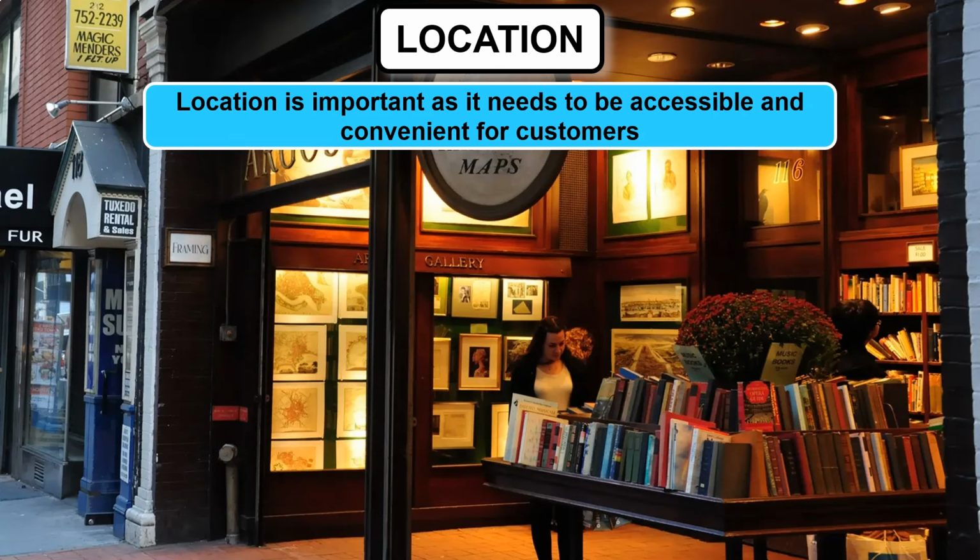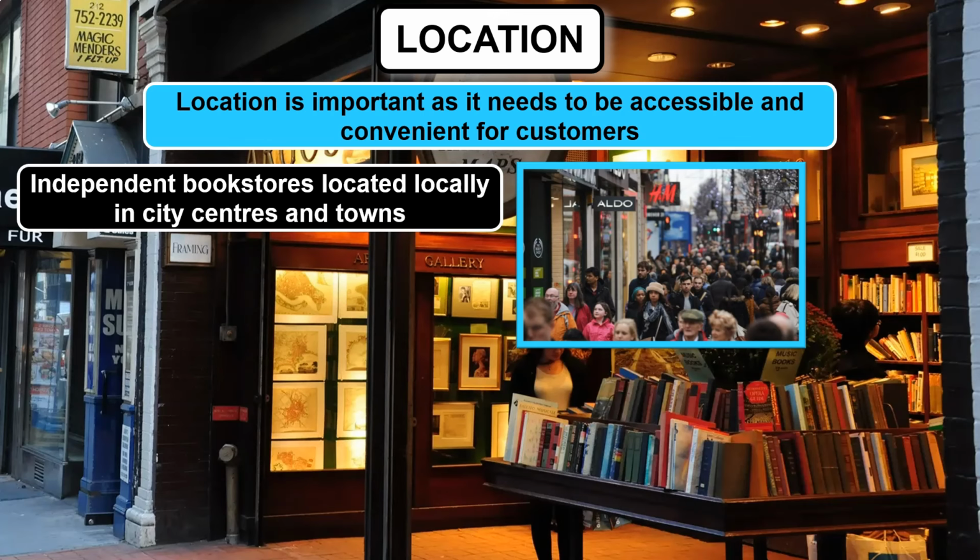Independent bookstores are usually located locally and serve the community around them. They can often be found in city/town centres where there are lots of people walking by and a high proportion of footfall. Having a prime location is a strength of an independent bookstore, as they have the possibility of customers making purchases when out shopping for other things in towns and cities, and may also attract them through an inviting storefront.